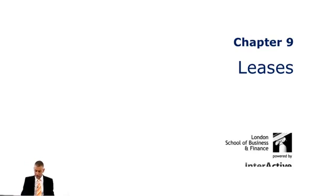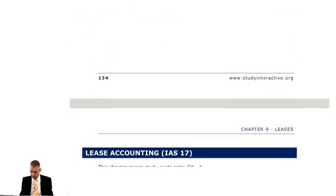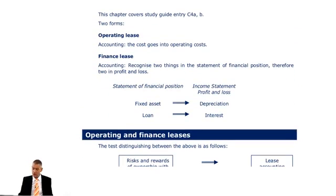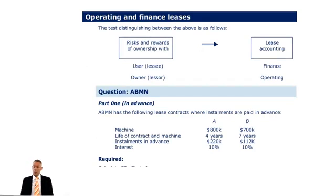And let's have a look at how leases work. So off we go down into the notes on leases. There are 2 forms of lease accounting, and the 2 forms of lease accounting are based on where the risks and rewards lie. And really the game with this is to do with the risks and rewards of ownership. Either they lie with the owner or the user, as you can see. What about if I do a bit of highlighting to highlight what I'm saying here? So the risks and rewards of ownership, they either lie with the lessee or the lessor, and that gives different forms of accounting.